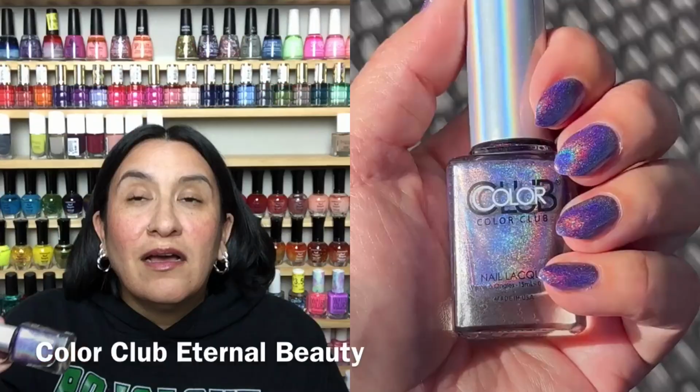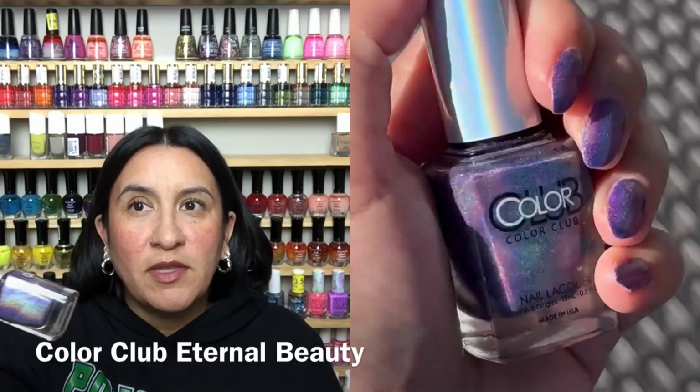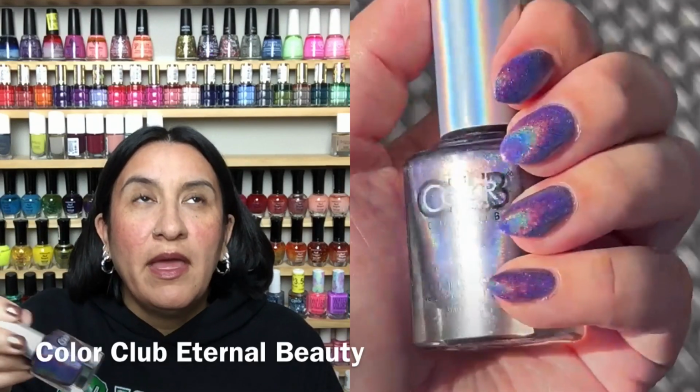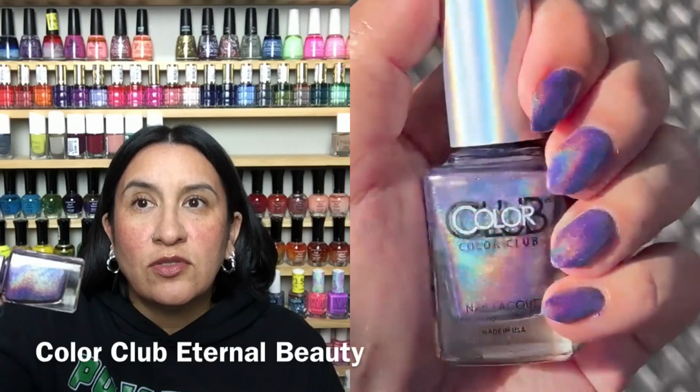But in that transition video, I pulled out this Color Club, you guys. Oh my gosh, it's so pretty. So this is Color Club in Eternal Beauty. I love the Color Club holographics, you guys. I feel like they're some of the best holographics around, and I have several of them, and I've worn a few, but this is one I had never gotten around to wearing. And you guys, it was so beautiful.